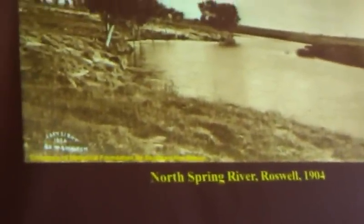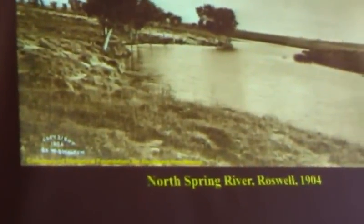So, by default, I think I can claim that Lava Tube Spring is probably the single largest spring in the state of New Mexico. And even if it isn't the largest, it deserves to be classified as one of the natural wonders in New Mexico.